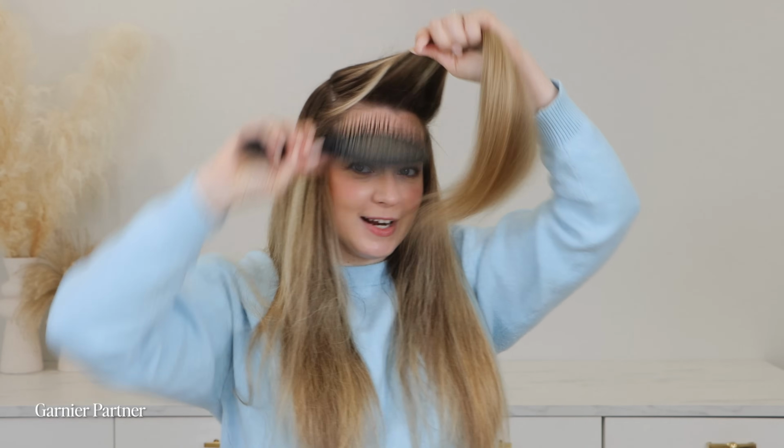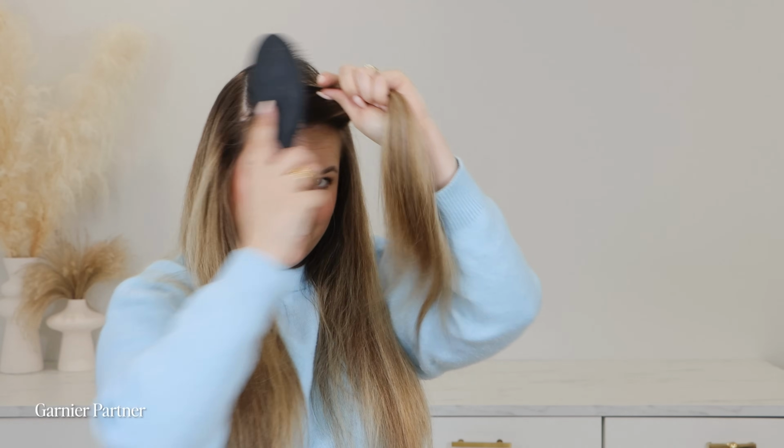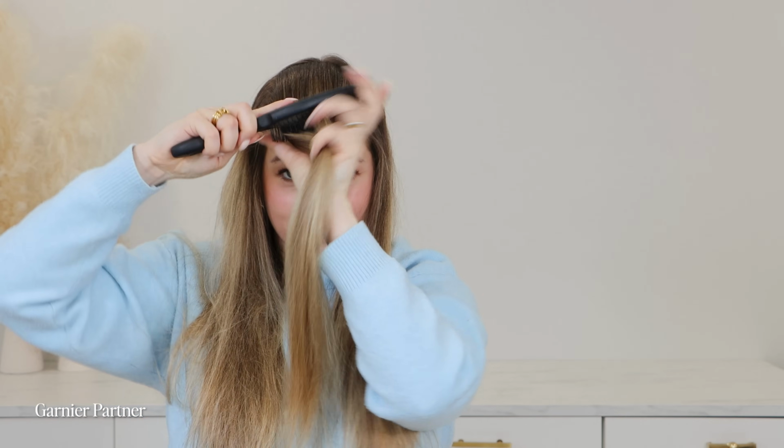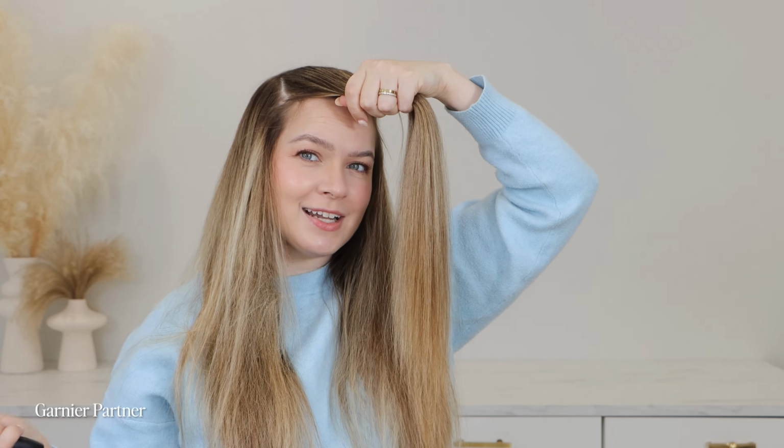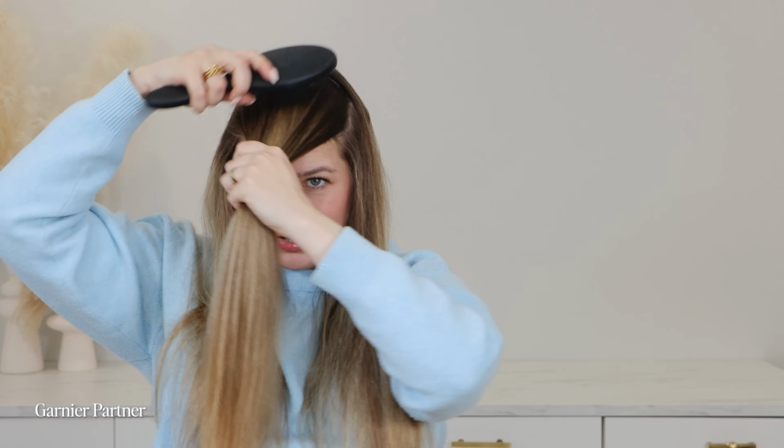This is one of the reasons that I like to have my hair on the drier side. It kind of moves and brushes into place much more easily, because I feel like when it's around the 70% dry phase, it can get a little, not really sticky, but just hard to brush. And I feel like that's going to create more breakage.